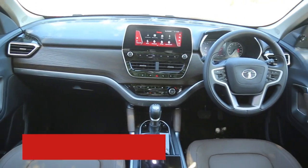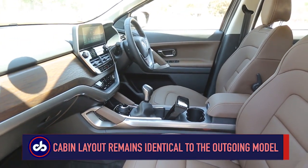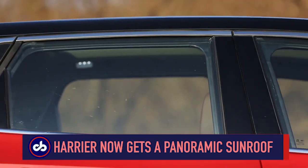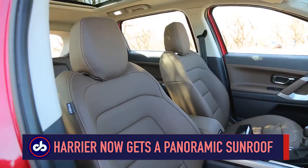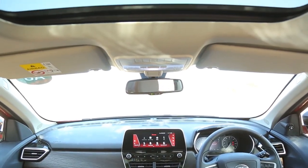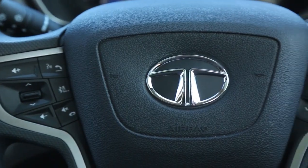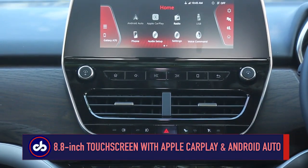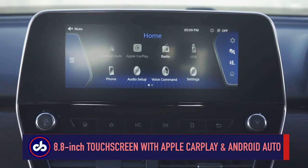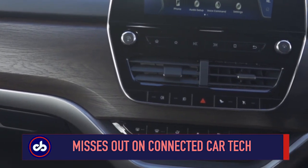The cabin too is a familiar space, seeing no changes in the layout or fit and finish. But there are new features. The top of the line XZA Plus trim gets a panoramic sunroof, and then there's the 6-way power adjustable driver's seat along with auto dimming rearview mirror. Then as always, there's the 8.8-inch touchscreen system with Apple CarPlay and Android Auto.